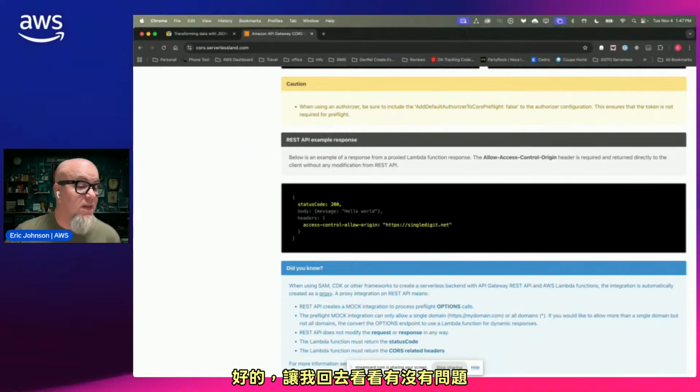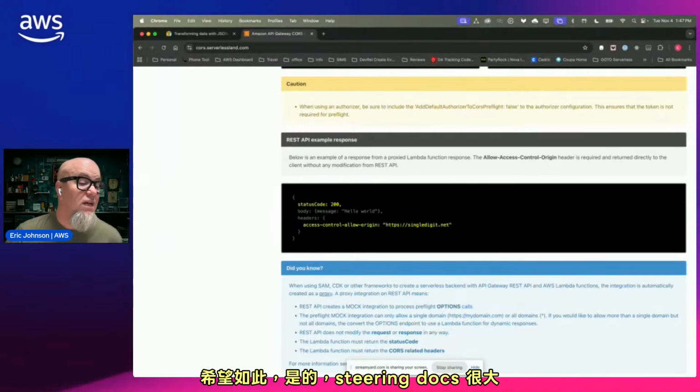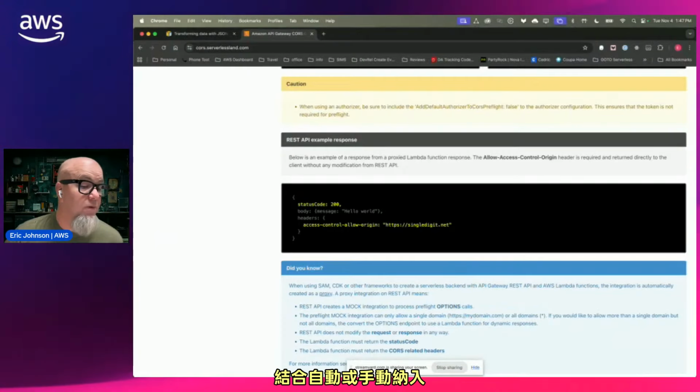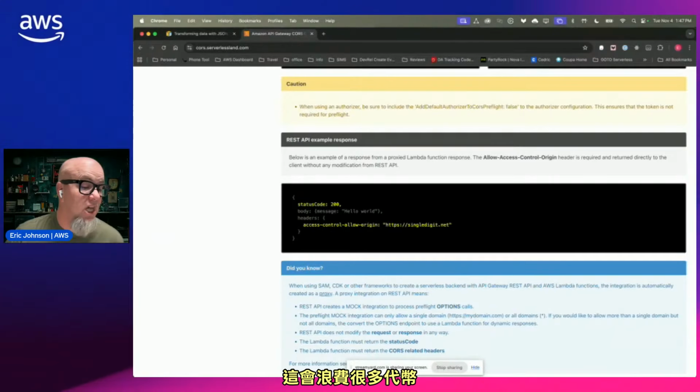All right, let me go back and see if we've got some questions here. Learning so much, good. I've created 2 apps in Kiro without steering docs. Hopefully. Yeah, steering docs are big. You're going to want that. Multiple steering docs is the way for me, combined with automatic or manual inclusion. Yep, very good. One document means always use all our steering content. That's lots of tokens wasted. That's correct, so great feedback on that.